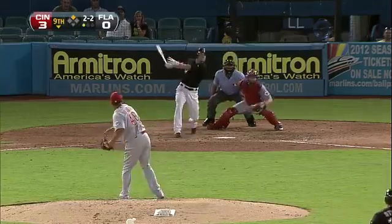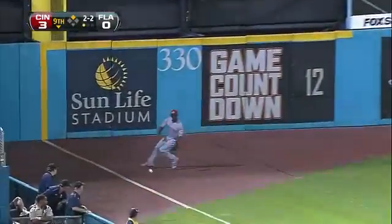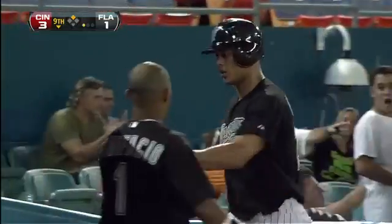2-2. Dobbs lifts it down the left field line. It's tailing, and it's in there for a base hit. And extra bases. Marlins are on the board. Dobbs has his second RBI double of the day.